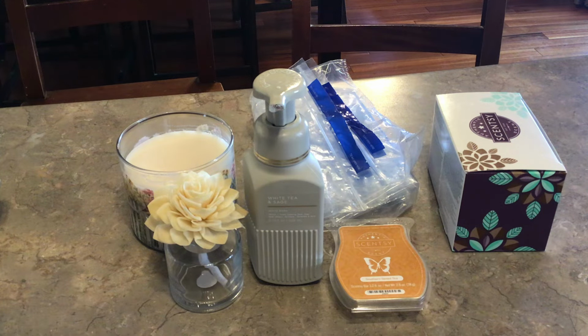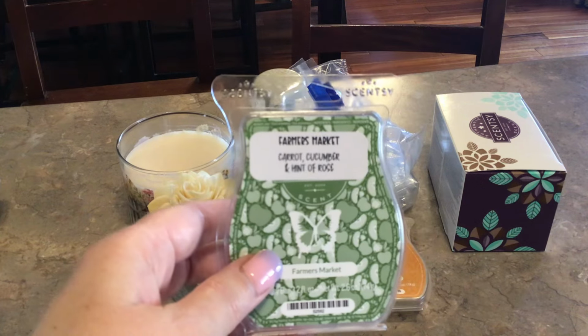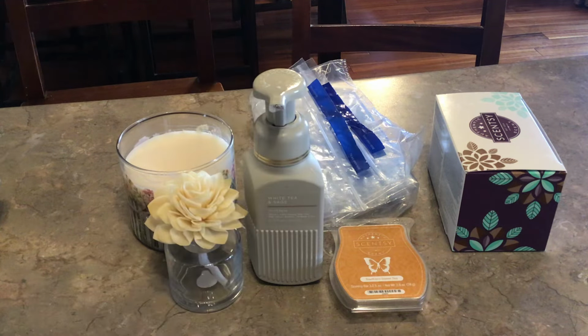Oh my gosh, what was I going to say? I need a full bar for the warmers that are in the loft and the hallway. So that was 24-Hour Farmer's Market: carrots, cucumber, and a hint of, I almost said rocks, a hint of rose. When we had this the last time, I swear I was in this house and it was so much stronger. It smells like it's going to be so strong on cold. This was a fuddy dud. This one did not really do anything for me, and I warmed it in the kitchen, living room, dining room, which is all open.